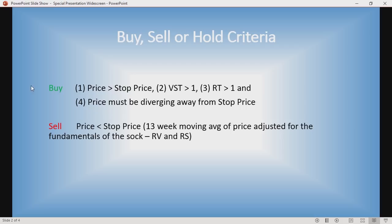The easiest one, in order for a stock to get a sell, the price has to be less than the stop. Now, you heard me say stop price up here. Let's explain what the stop price is. The stop price is a 13-week moving average of the price adjusted for the fundamentals of the stock, which we look at, the RV and the RS. So, if the relative value and relative safety are good, we're going to lower the stop price to keep you in that fundamentally sound stock longer. But if the fundamentals start to wane, we're going to raise that stop price closer to price so that you can get out of it faster. That's the easy one, stock's price falling below the stop price.